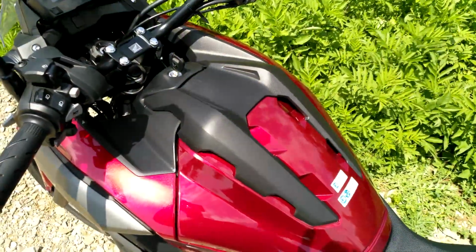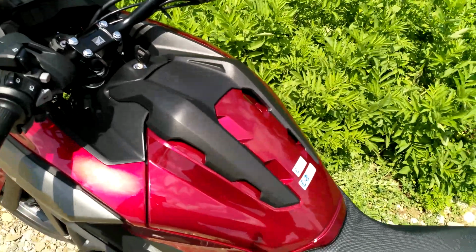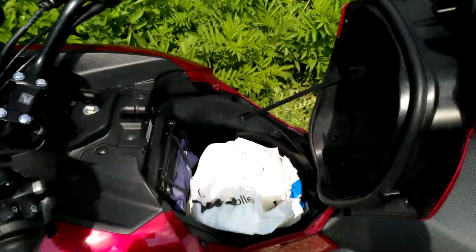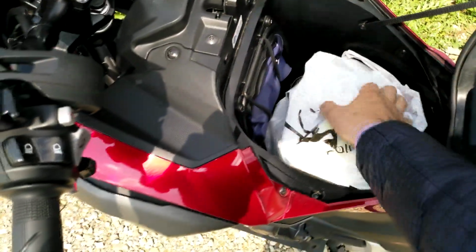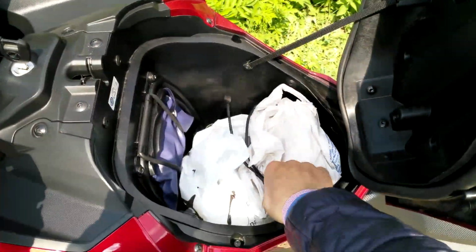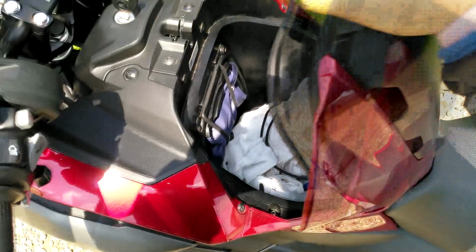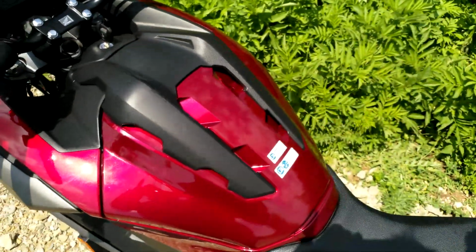Let's continue with the positive things. The storage in front, the fake petrol tank. Yeah, so this is one of the best features this bike has. 22 liters of storage, so you can put a lot in it. You won't believe how many beers fit here. So big plus about it.